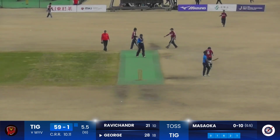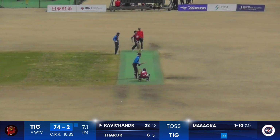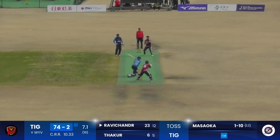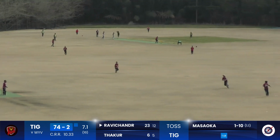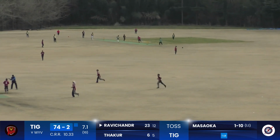Oh, great catch, Cotton Bowl. Amazing catch, Cotton Bowl. No, gets on the offside. In the air, taken out, Ravichandran.